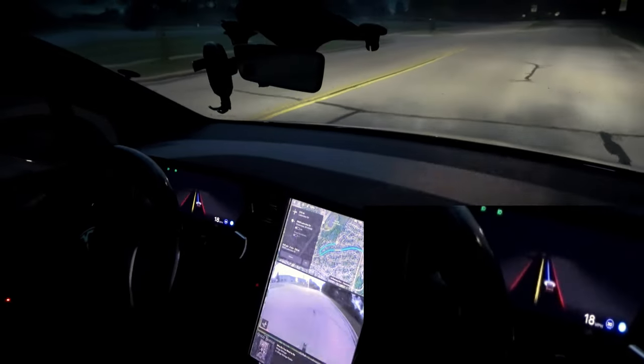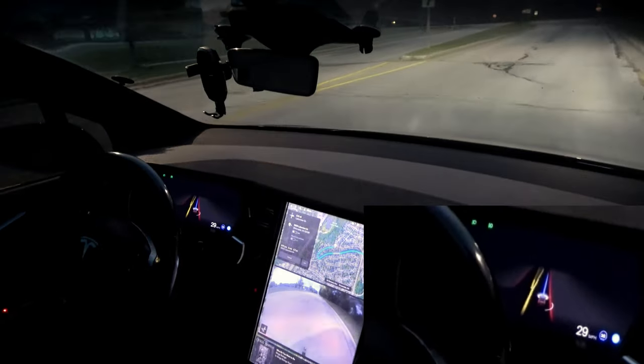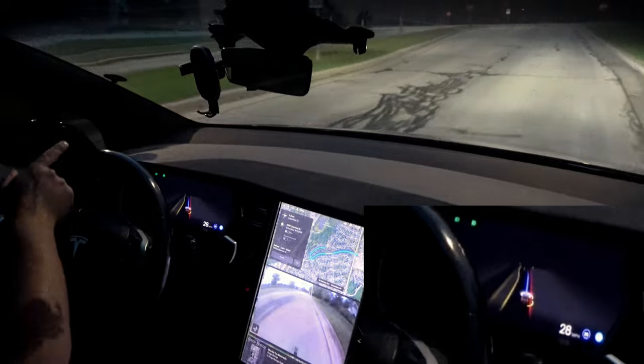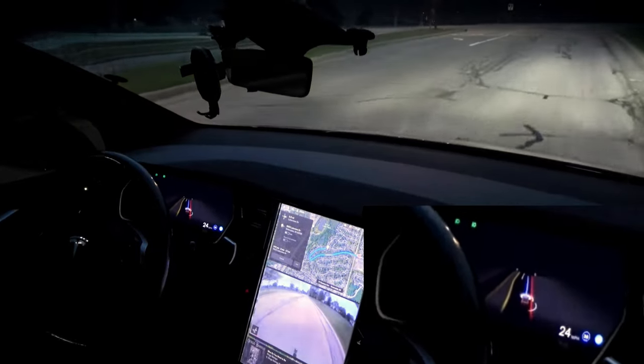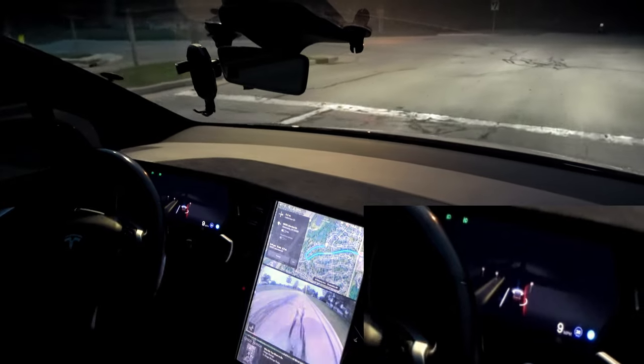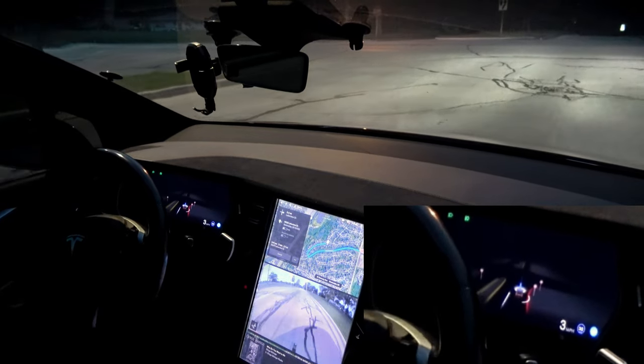Little rough of a turn. Here we go. You are on the wrong side of the road again. Straight is the middle lane. Although I guess it's not really marked out too well. You're still learning. I gotta make a bumper sticker.